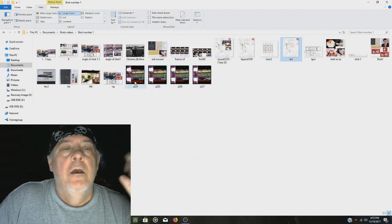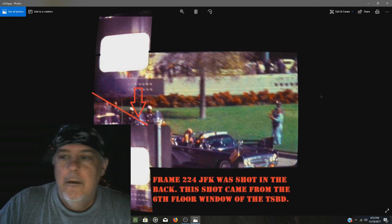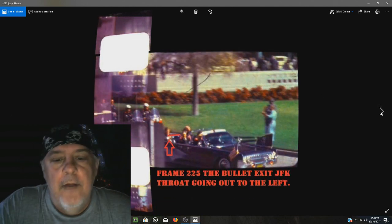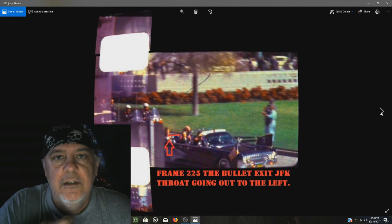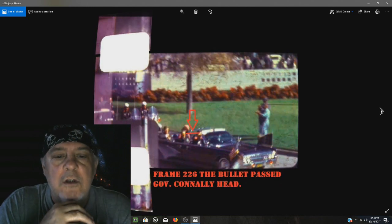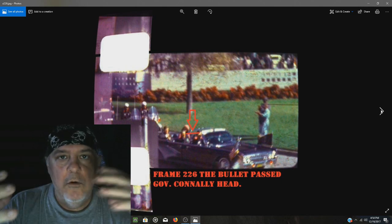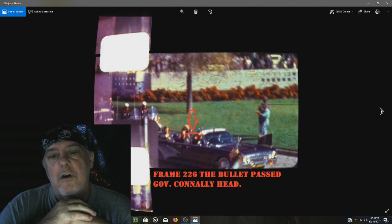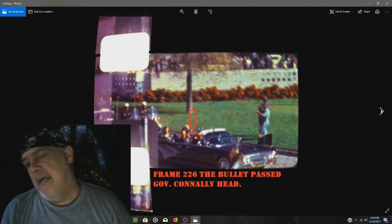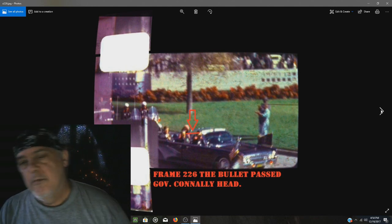Now, what people don't know is, when I pull up the Zapruder film, here is exactly when JFK was first shot in the back. This is frame 224 of the Zapruder film. Then in frame 225, the bullet is actually exiting JFK's throat. Then in frame 226, we start seeing a reaction from Governor Connally, but not the reaction that everybody wants to pull out. If you notice, he's got his shoulders like this, but he's turning his head this way a little bit. This is what makes him start looking off to his right. He starts moving over this way because something just passed his head.